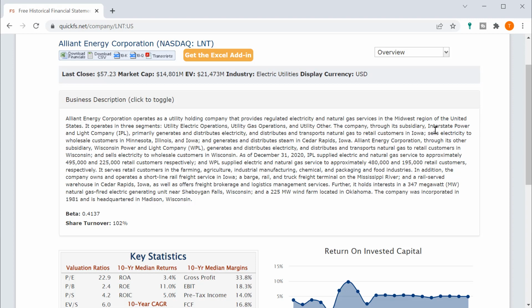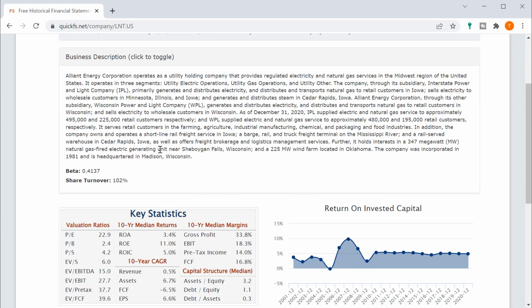It has the subsidiary Interstate Power and Light Company, which generates and distributes electricity. It talks about how they supply electric and natural gas service to 490,000 customers and 225,000 customers. It also talks a little bit about some of its generation capacity: natural gas, wind farms, etc.